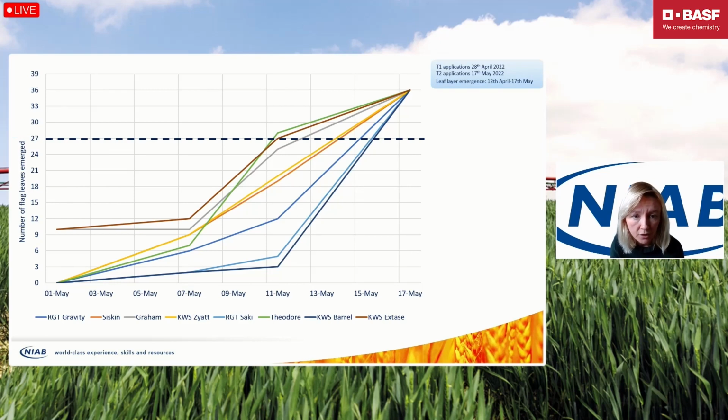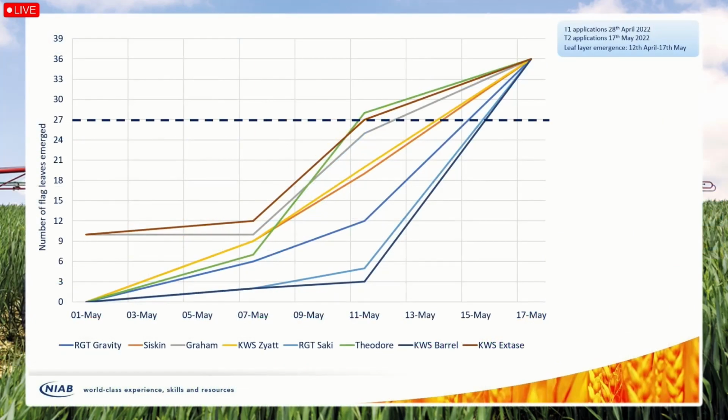But again, just looking at specific time points for when those flag leaves hit that key date of 27 flag leaves, you can see that some varieties were on the 11th of May and some varieties did not get there until the 15th of May. And also that big variation there in terms of the number of flag leaves emerged at specific time points.